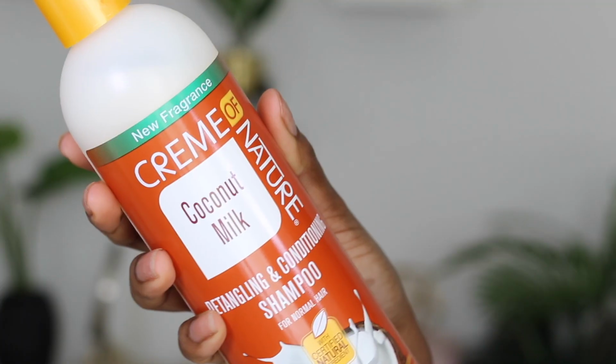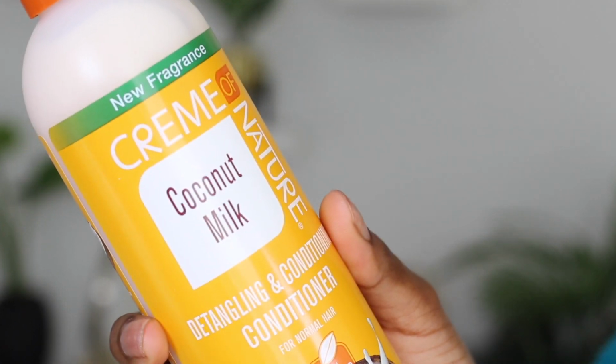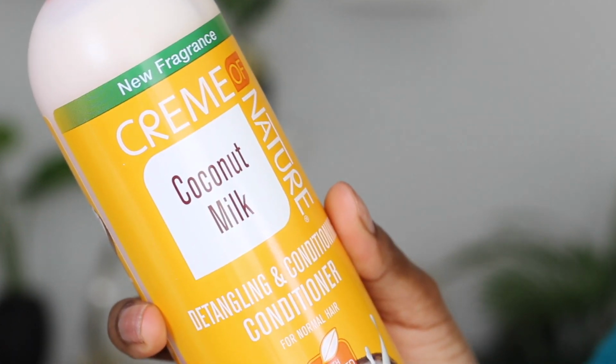I'm gonna kind of speed through this part because you guys have seen me wash and condition my hair before, and I have used these products before. This isn't an initial review. You guys already know I love these products. But I am going to be using the Creme of Nature Coconut Milk Detangling and Conditioning Shampoo. And then I'll be using the Creme of Nature Coconut Milk Detangling and Conditioning Conditioner.